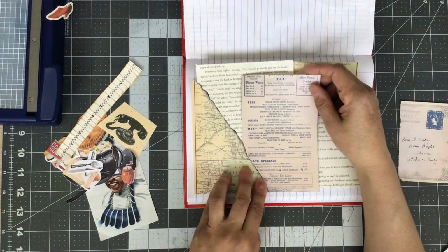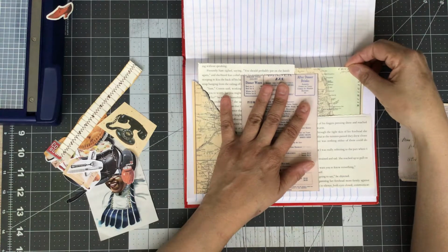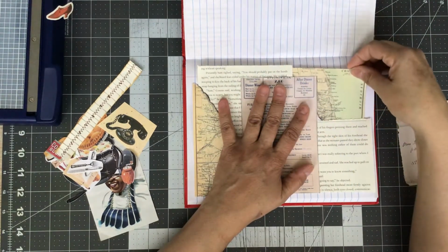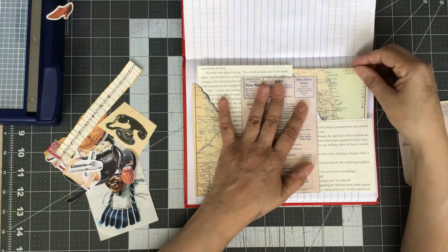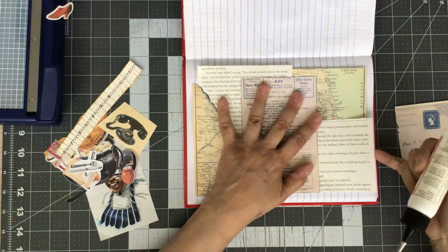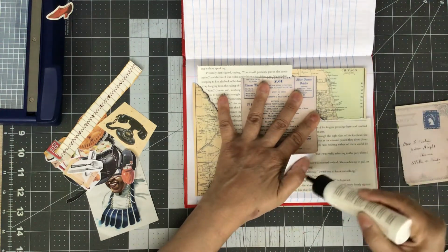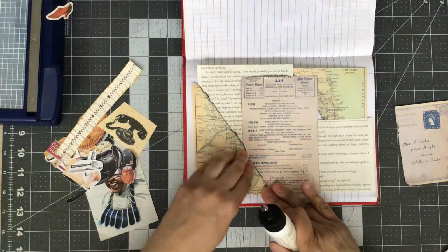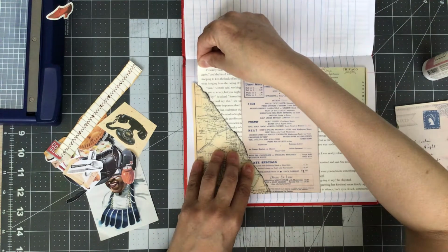Down with that a little bit. Just trying to get my placement the way I like it. Second. And I think I can live with that. And there's a little hole there, but we'll make sure we cover that up. Okay, I'm going to hold that in place and I'm going to start gluing it down. Get it all as one. Oops. What I don't want is it starts shifting on me. Bring that up a little.